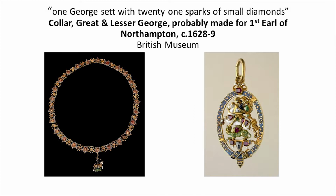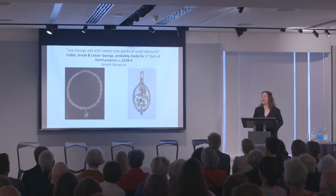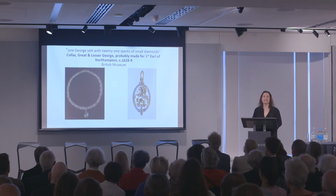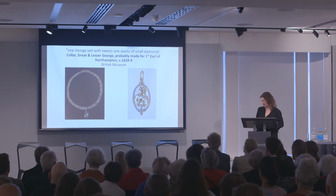I did also take advice from assorted specialists. Dora Thornton kindly suggested that the George, I knew it was a St. George, but that the word George refers specifically to garter regalia. The Pastons were strong royalists, and they were very proud of their long tradition of service to the crown, and they had two garter knights in their immediate ancestry, so we know they had a garter badge in their collection.